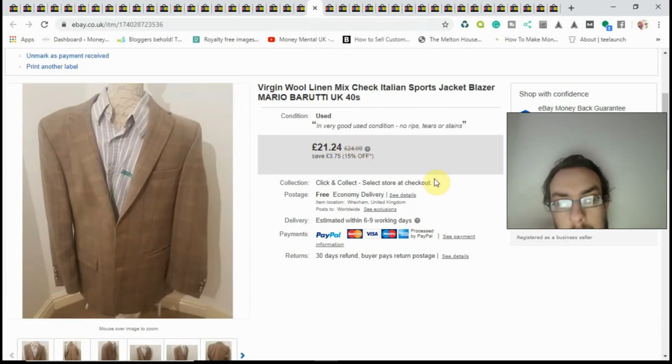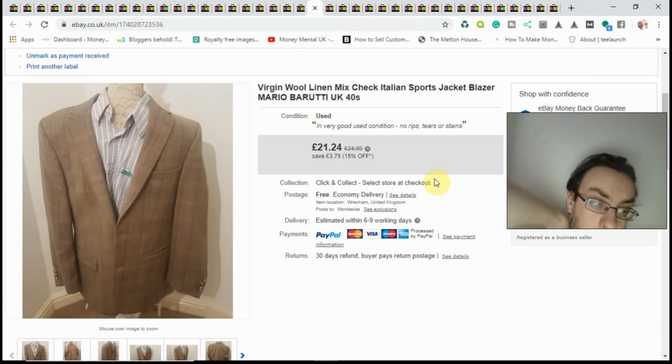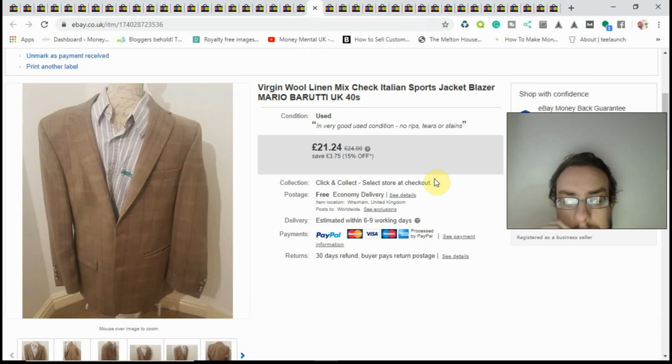Next, this Mario Baruti Blazer. Picked this up. Cost 3 quid in sale at Sue Ryder. Nice little sort of stylish blazer. Virgin wool, etc. So decent quality. Not really though a big brand over here. If I saw this brand again, depending upon the composition of the blazer, I probably wouldn't pick it up.